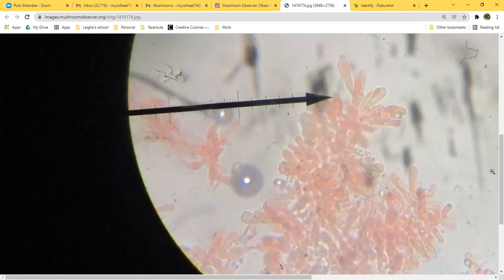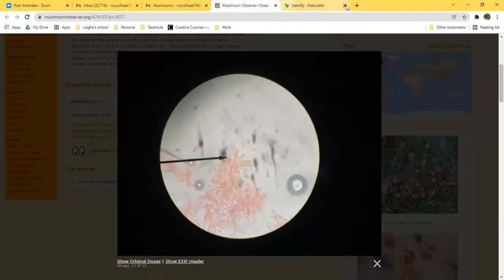It looks like basidia, but sometimes cheilocystidia look like basidia too. So it can be kind of tricky. But I think they're probably basidia. That was my guess when I first saw them, because there's so many of them. Look, they're all over the place. And they all look kind of the same, club-shaped. So they're probably basidia.